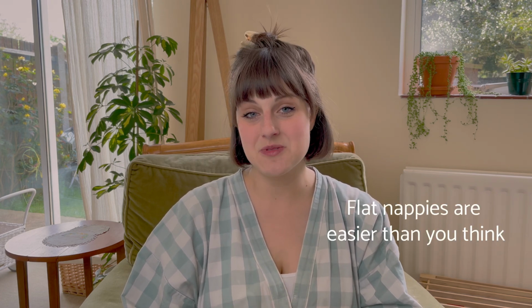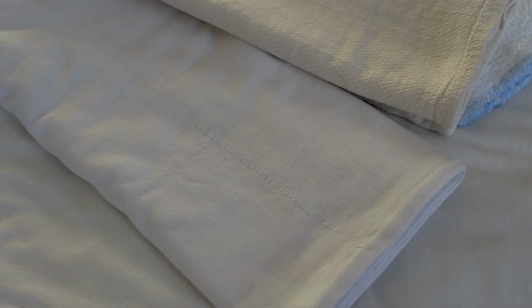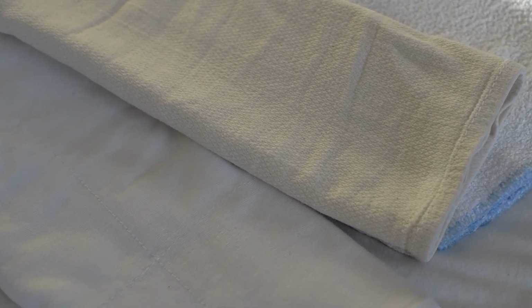On the flip side, for tip number 5, I wish I knew that flats weren't as hard as I thought they were. Flat nappies are basically just big squares of fabric that you fold and wrap around your baby. Pretty similar to terry nappies that your parents or grandparents might have used on their children way back in the day. And there is a reason that those nappies have stuck around for decades, and that is because they really are super simple. Obviously, there is a little bit of a learning curve to get the hang of folding the nappy and fastening it on correctly and that sort of thing.